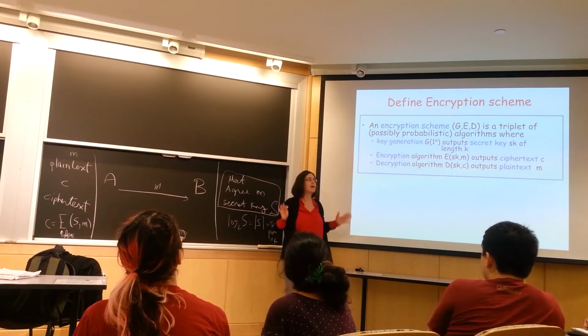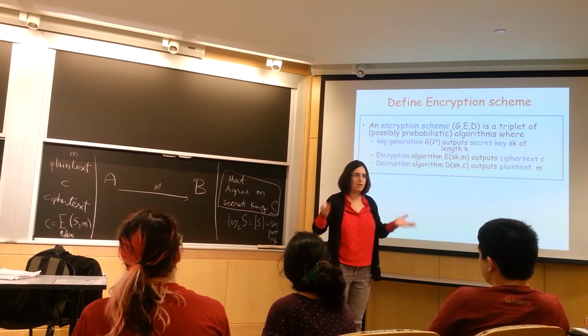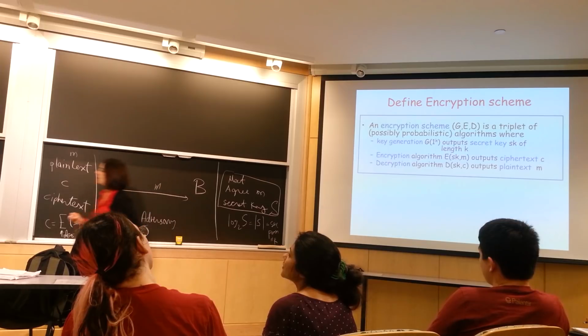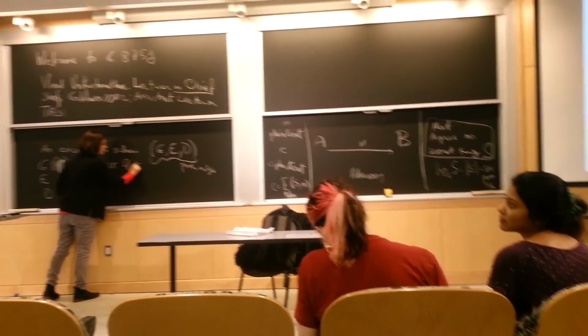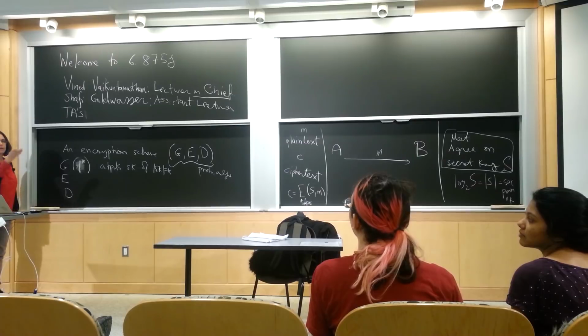I didn't specify how they choose the secret key, right? I just said that there is some procedure. But if you want to nail down the encryption algorithm, you have to say what Alice and Bob have to do. So that's the key generation algorithm. So this thing outputs, let's say, some secret key of length k. That's what we call S in the Alice and Bob picture.